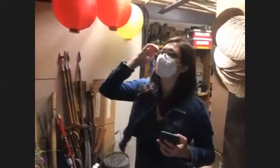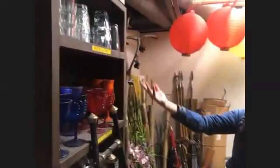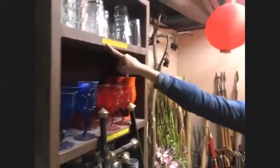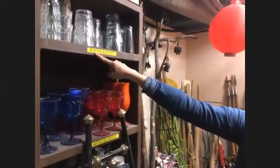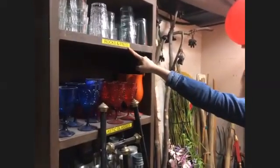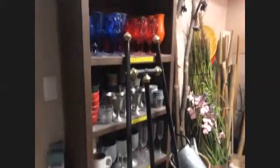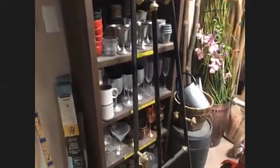So obviously we have a whole shelf of glasses of different types, everything. We do our best to really label and keep things organized because it just makes it easier to find things, but we have glasses of different varieties here, different colors, sizes, shapes, what have you.